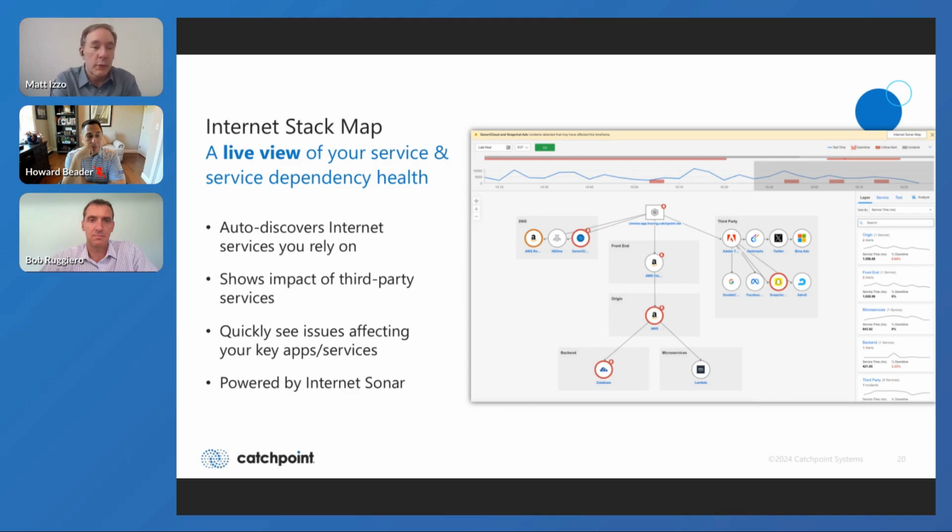And another point before you ask, Howard, I'm foretelling the next question that you have. It's not just the services out there in the internet. You see at the bottom of this, there are back-end services. If you have internal services that you're monitoring with enterprise nodes behind your firewall, those can easily be added here as well. And a sneak peek to a future capability: we will be integrating tracing into this as well. So that will also add to that full visibility from your customer experience point of view, all the way down through the internet stack and your internal applications as well.